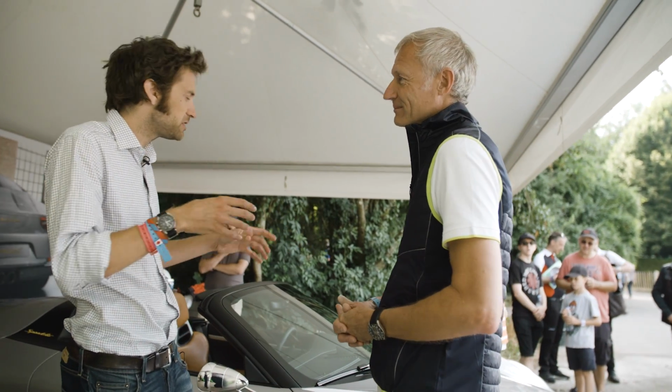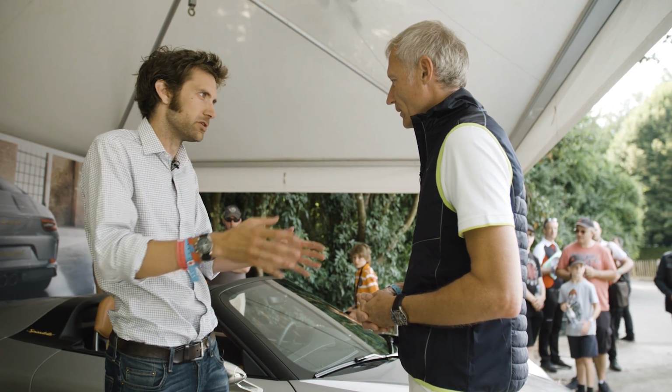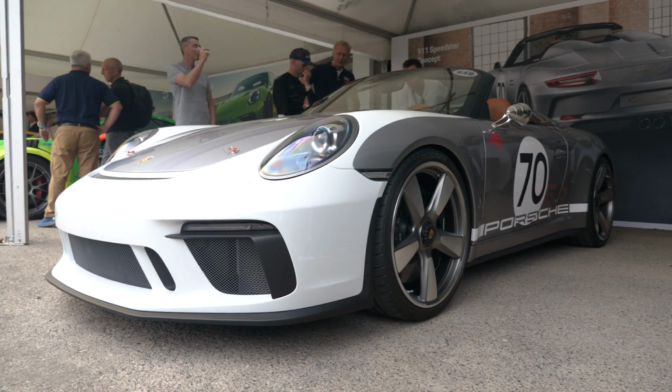And is this the first open top car the GT motorsport department has done with you? Yeah, this is definitely the first open car. Some people think a cabriolet doesn't fit the GT idea. Maybe that's true when you're talking about a cabriolet, but this is a speedster.